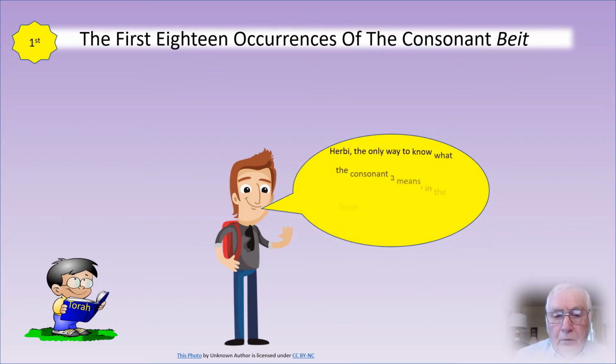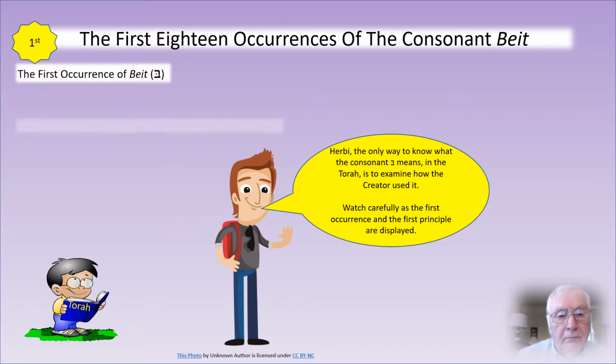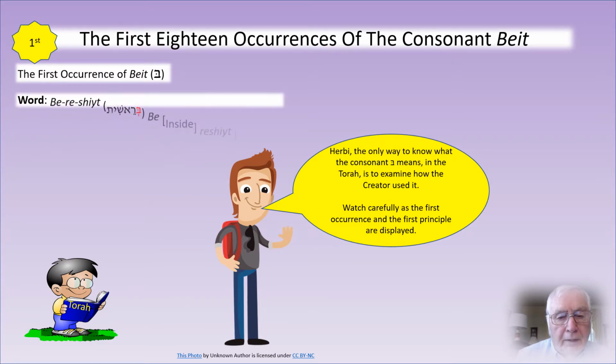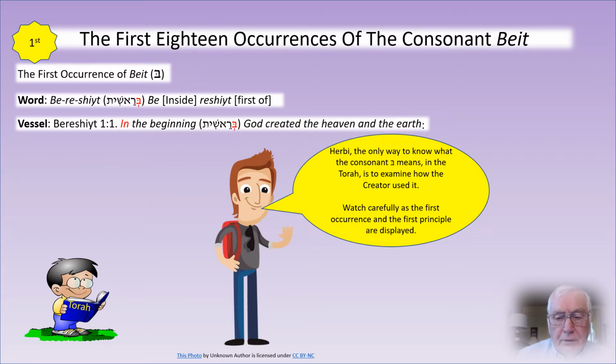Herbie, the only way to know what the consonant Beit means in the Torah is to examine how the Creator used it. Watch carefully as the first occurrence and the first principle are displayed. The first occurrence of Beit is found in the word Bereshit. Be, inside, Reshit, first of. Found in verse Bereshit, or Genesis 1:1. In the beginning, Bereshit, God created the heaven and the earth.